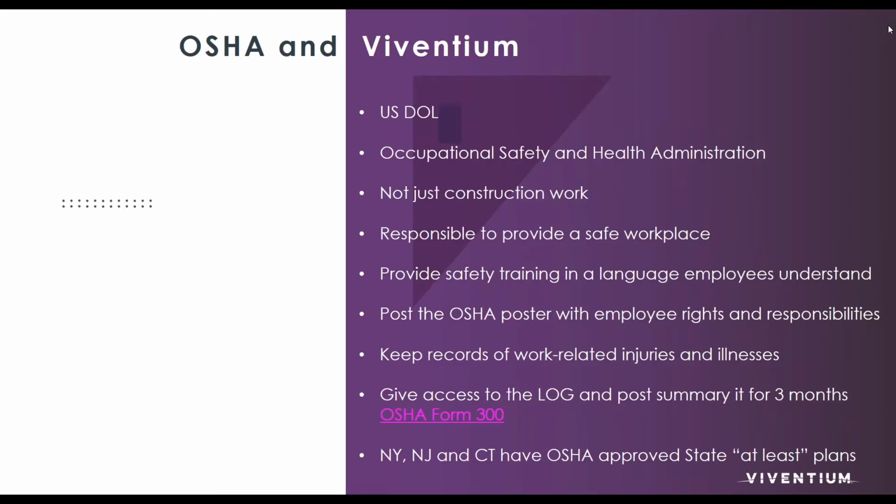Viventium allows you to do that on the employee level. We can have a record of dates for the employee, the name of the course that he took, and when he took the course last. You can have a reminder on the employee level when he's due for his next safety training session. All of this is easily implementable, and you can also make it available to the employees through their employee self-service, so they themselves can see when their next training is scheduled. And that's all part of OSHA compliance.